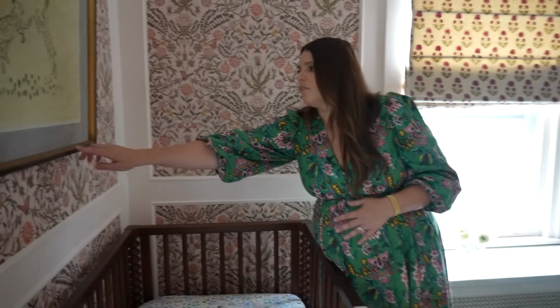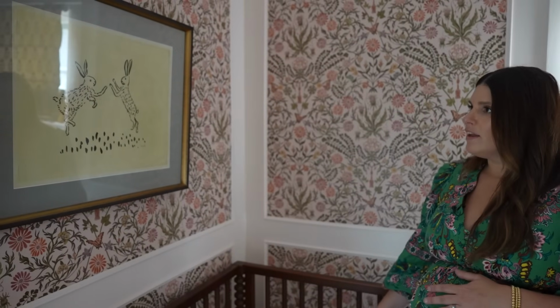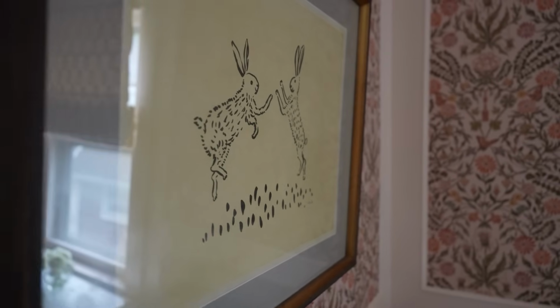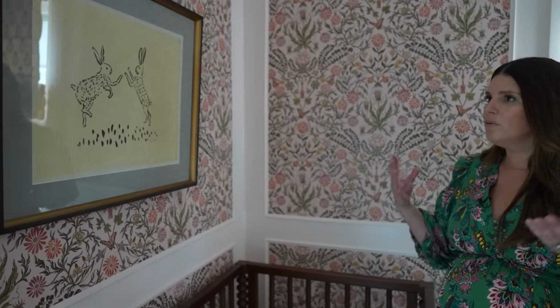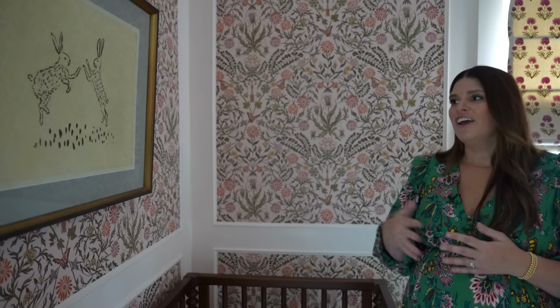I also love this piece of art. It's just two fighting bunnies, kind of playfully playing in a field, more an abstract take on it. And we put it here to just remind her of her two older brothers that are so excited to meet her and are very playful, and I'm sure are going to teach her all their wild ways as well.